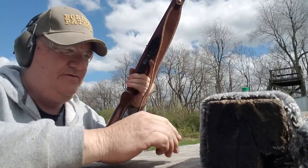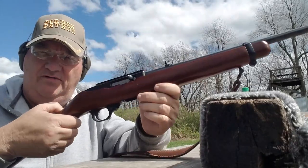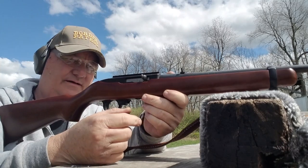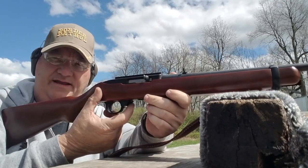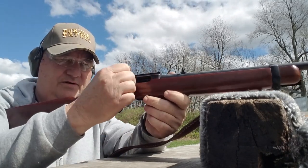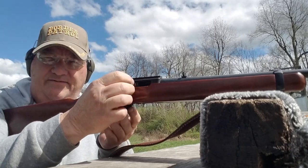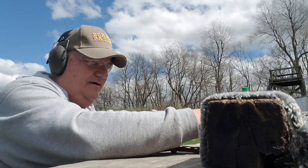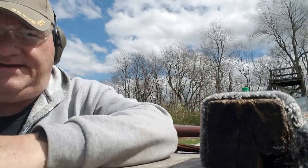And some of the new 10/22s have an automatic bolt hold open device on them. You fire them empty, they automatically hold back. This old school guy, you've got a little lever right here that you can pull that guy back and push in on that lever and it'll hold the bolt back for you. Lay that gun down there gingerly. It's getting to be an antique.